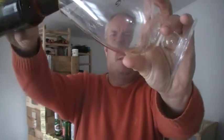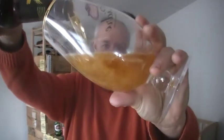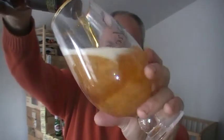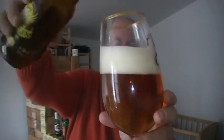And if I slur halfway through, it's because I've just done one beer review. But that beer wasn't too strong, so this will be interesting. Apologies for the glass. Never wash my glasses out like you really should do. But I'm in the beer room at the bottom of the garden.